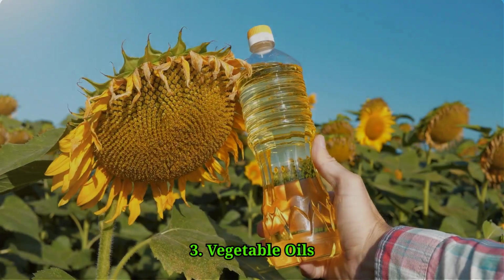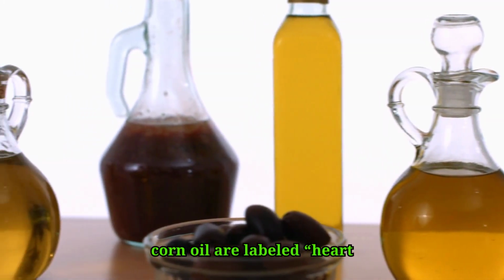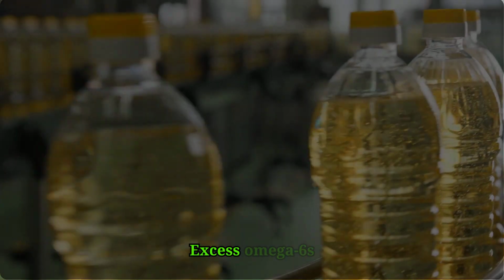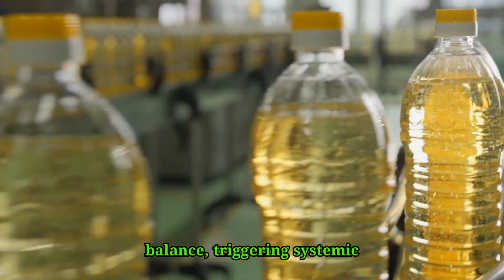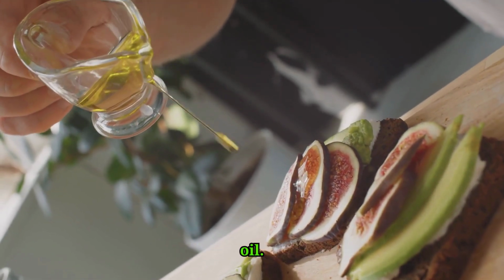3. Vegetable oils, yes really. Canola, soybean, and corn oil are labeled heart-healthy, but they're high in omega-6 fatty acids. Excess omega-6s throw off your body's omega-3 balance, triggering systemic inflammation. Swap these out for olive oil, avocado oil, or coconut oil.